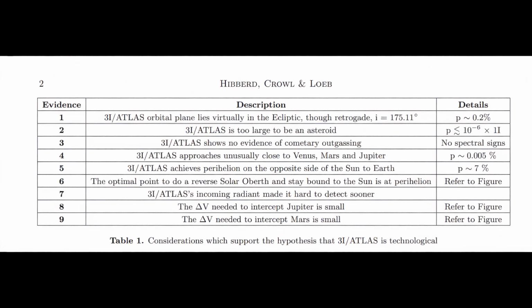3I Atlas's incoming radiant made it hard to detect sooner because, from Earth's perspective, you would have to look through the glare of the sun. Now, the delta V needed to intercept Jupiter is small. The delta V needed to intercept Mars is small. It'd be much more difficult for the Earth situation, but the delta V, guys, is the speed needed for these maneuvers. It's not just the speed, but it's the angle. And Table 1, again, these are considerations which support the hypothesis that 3I Atlas is technological.